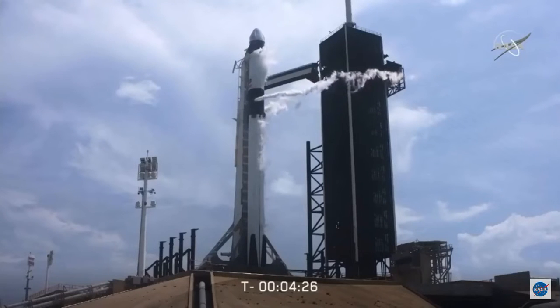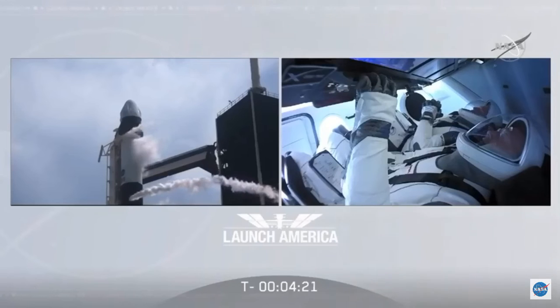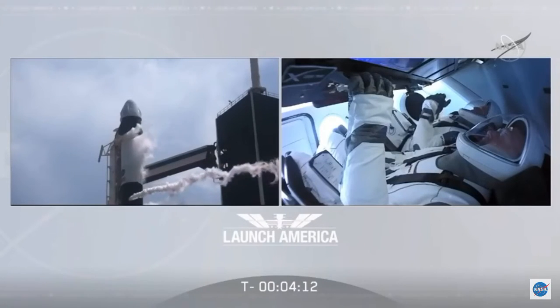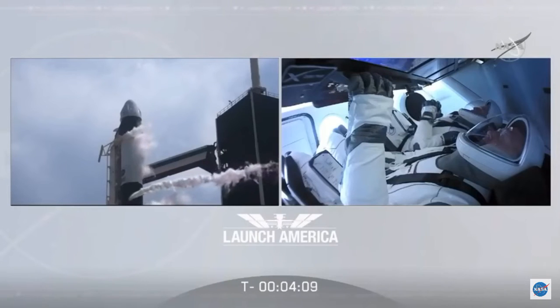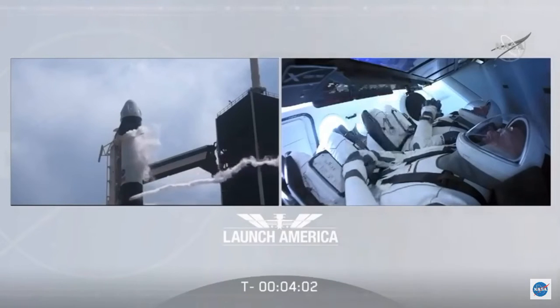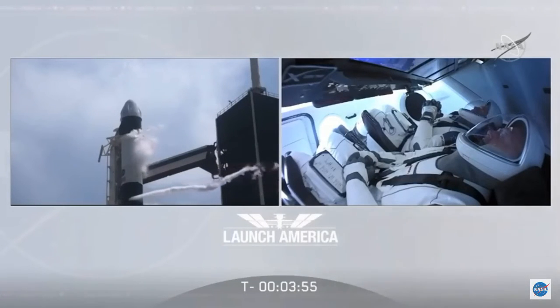Started. Stage 2, RP1 bleed. Launch director called out the strong back retract has started. On the left, you'll see it go back just a couple of degrees. Stage 1, RP1 bleed. We are just 4 minutes away from liftoff.